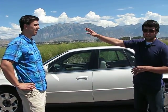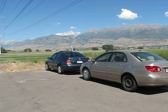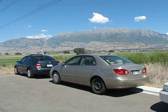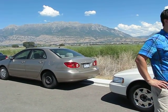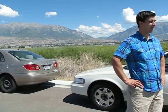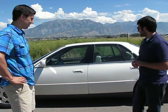The Jetta is 100 horsepower and 177 pound-feet of torque from the little 1.9 liter turbo diesel. The Corolla is a 1.8 liter gas engine with a 4-speed automatic, and I believe it's about 138 horsepower. Meanwhile, the Cadillac is also a 4-speed automatic, but 275 horsepower, with 300 pound-feet of torque at around 4,000, which is what you were saying. It's when the power comes in that you really feel it moving and working. Yeah. The Cadillac is really an amazing car.